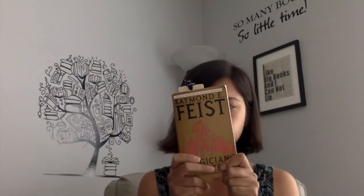No, you don't. Oh, the screen is going black. Like I said, I don't know what you guys see when my screen starts to go black, but this is the book, Magician Master. I got these books at the Black Castle Bookshop.